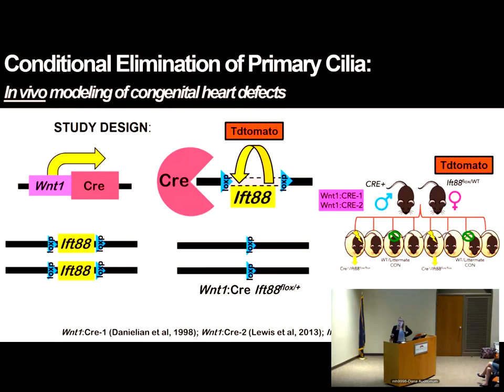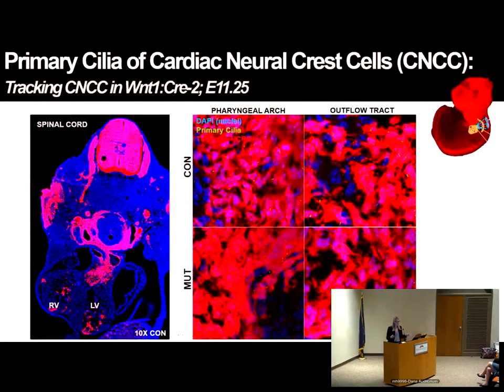We're also using a tdTomato reporter, which is just a fluorescent gene that we're using to label the cells that we're interested in. So here they are, those bright, obnoxiously beautiful cardiac neural crest cells, if I may say so myself. This cross-section here is at E11.25 of development, so you have your heart down here, right ventricle, left ventricle, and here's your spinal cord back here. So we're looking at a qualitative evaluation of the loss or presence of cilia here.